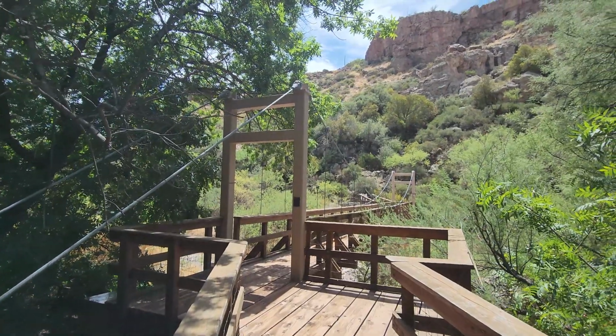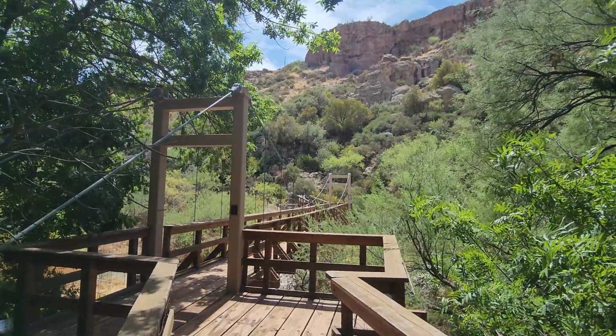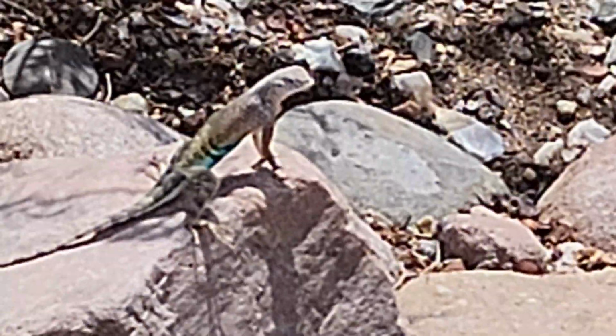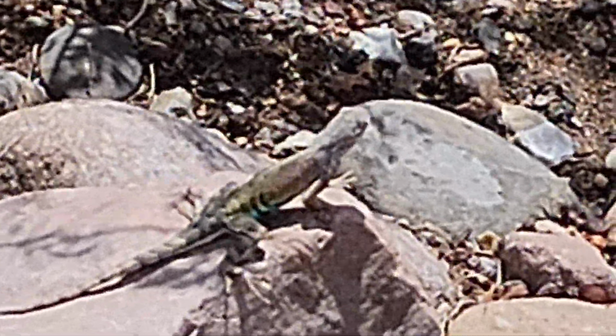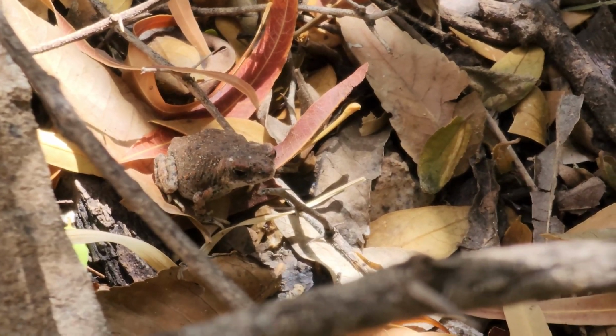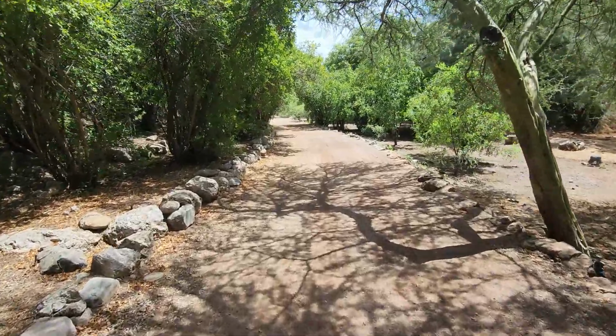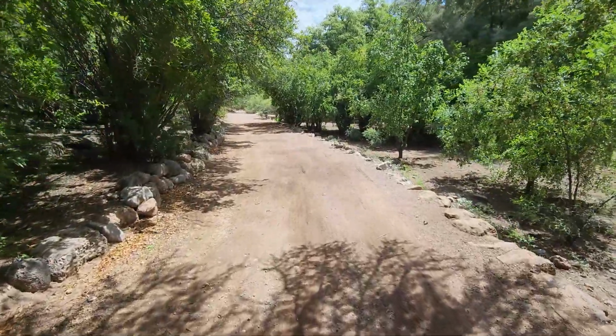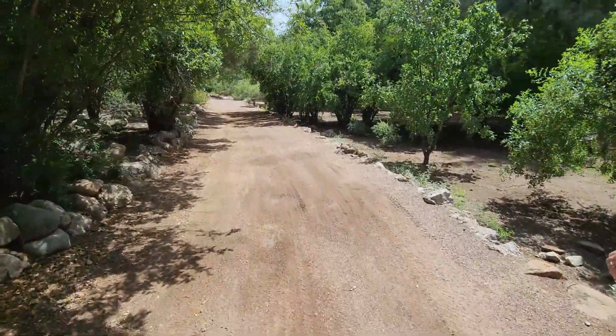As our day trip to Boyce Thompson Arboretum comes to an end, I hope you've enjoyed this journey through this remarkable desert oasis. Remember, this place isn't just a garden, it's a living museum of desert plants from around the world as well as wildlife. So whether you're a plant enthusiast or simply seeking a serene landscape, make sure to put Boyce Thompson Arboretum on the top of your must-visit places in Arizona.